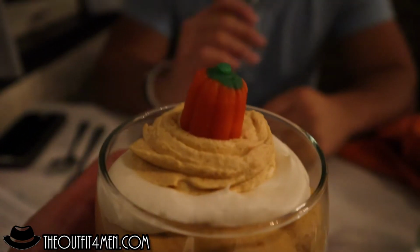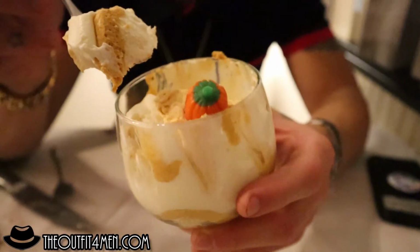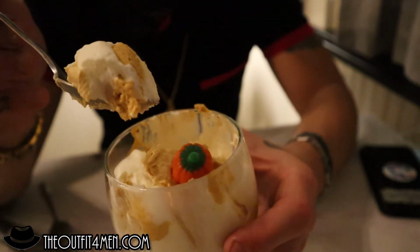That's great, man. This is unbelievable. It's super light, like a parfait. It's like pumpkin pie if you're making it into a parfait version. But super light, almost like a whipped cream texture. They even got the candy corn, little pumpkin on there. Oh no, dude. Never had anything like this.